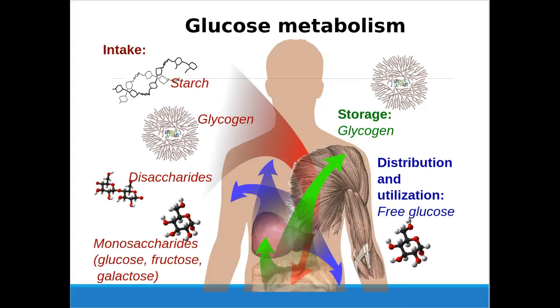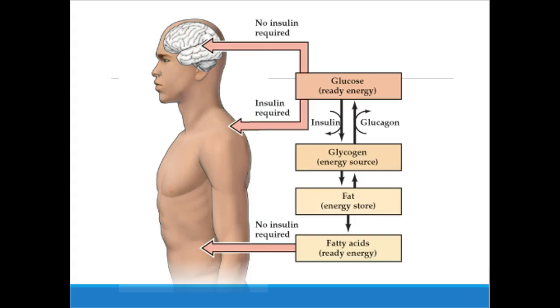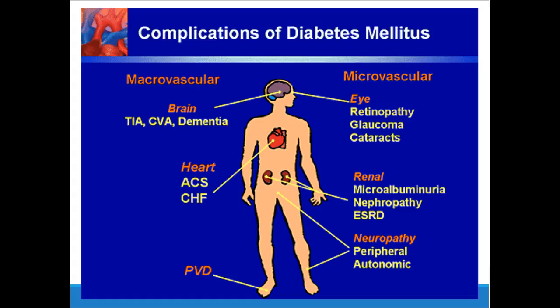And then in type 2 diabetes, you usually have an increased amount of glucose circulating in the body, either from poor diet, or sometimes there are genetic factors involved as well. But over time, that can lead to insulin resistance. This is just a brief diagram showing the conversion. I'm not going to spend much time on it.